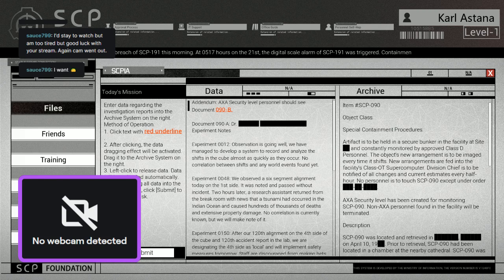Special containment procedures. Artifact is to be held in a secure bunker in the facility at site. Of course you're going to do that. Anyway, at site, and constantly monitored by approved Class D personnel.